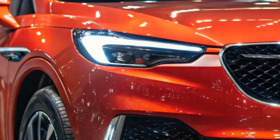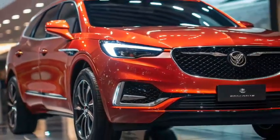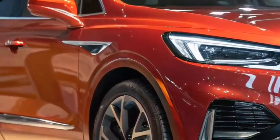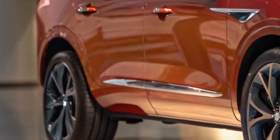In this video, we're taking a closer look at the 2026 Buick Enclave, a luxury midsize SUV that continues to evolve with both elegance and practicality, bringing a fresh approach to premium family transportation.